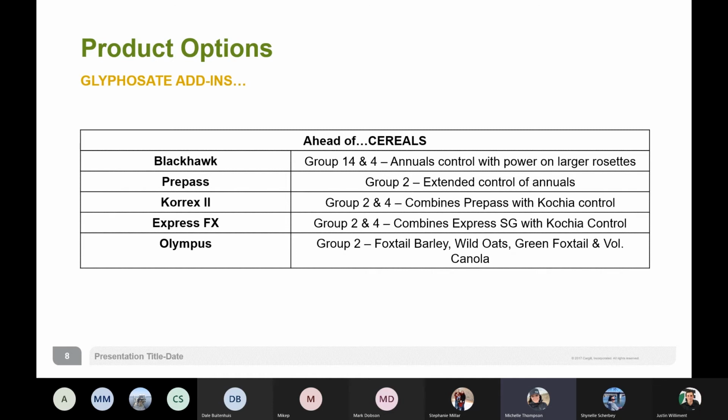So the reason I talk about Pre-Pass on its own not controlling kochia is glyphosate technically does control kochia. The only concern I have is it's been mediocre control in the past. It's not great. And like I mentioned before, we have seen glyphosate-resistant kochia north of our area. So it is something to be aware of just for how fast kochia can spread.